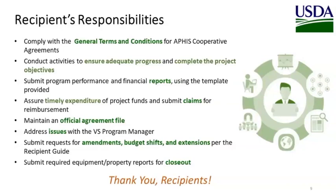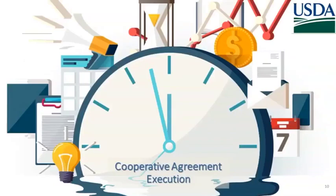So as you go through these responsibilities, you get to different stages in the implementation of your project. You, of course, have your VS program manager, whom I said is your technical expert. You can also reach out to us as program administrators and our program team to help you with different kinds of tasks or questions that come up about your projects and how to administer your award. So with that, I'm going to switch it over to Laura Wilson.